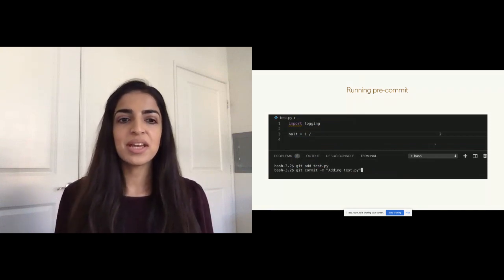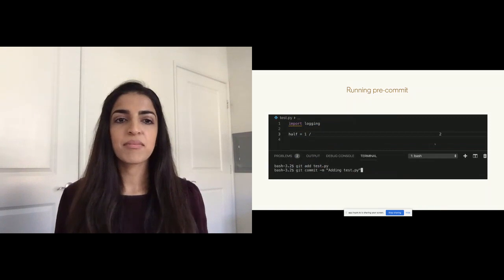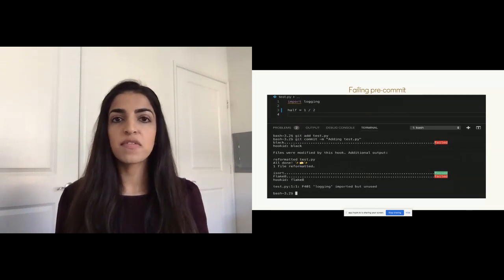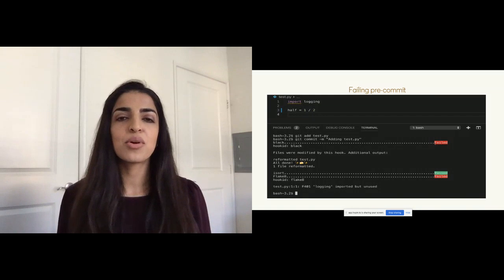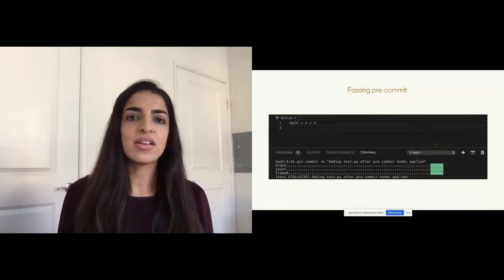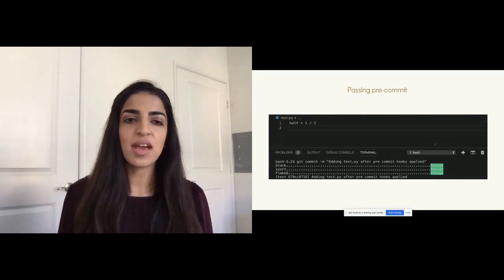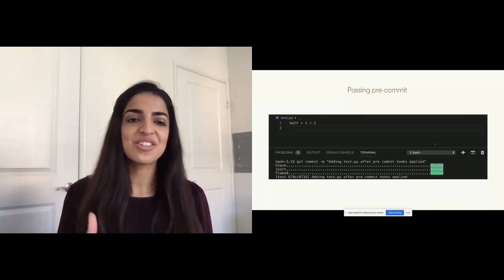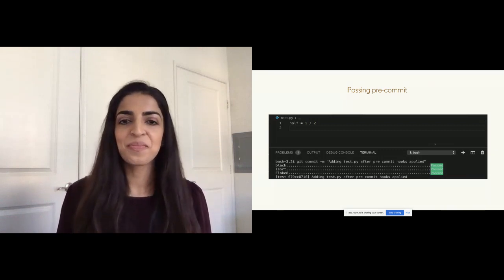To run pre-commit, you add the file to Git and you commit it. Then you'll notice that the black hook fails, so it reformats the file. You'll notice that isort passes, but flake8 fails. It fails because we are importing logging but not using it, so you want to make sure that you remove that import statement. Now you add that file, you commit it again, and now all the hooks pass and you're ready to go ahead and commit it. That's super helpful, and there are tons of hooks out there.